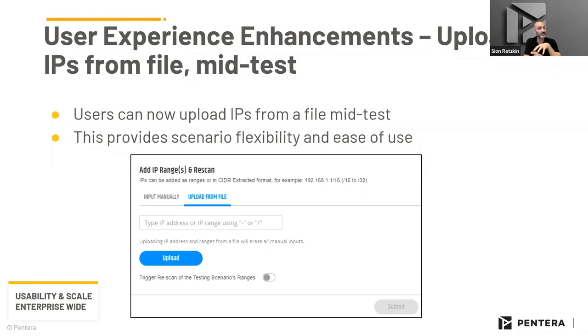Let's say you cover one subnet with Pentera, and then you want to add another, but you don't want to add the entire subnet. You don't want to go /24 or something. You might say, I want to pick and choose. So if you have a list ready, just upload it. Save the manual labor, let's say.